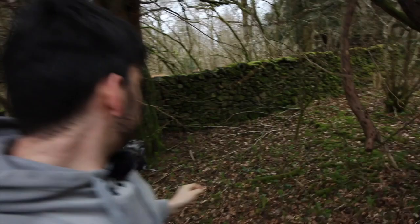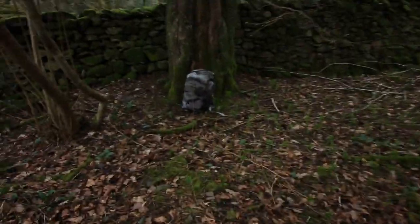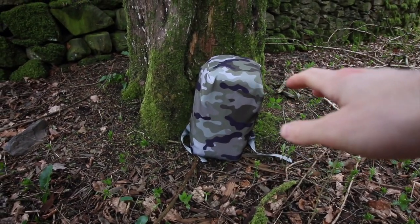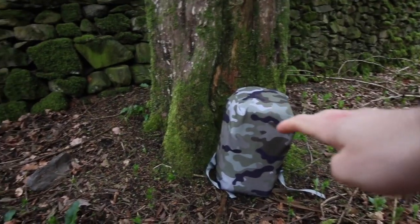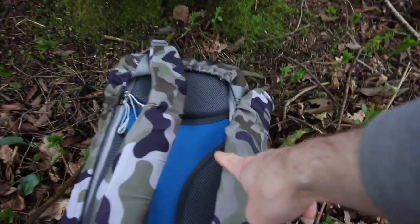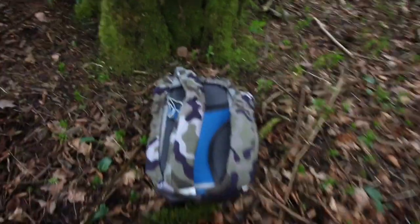So I'm back out doing small wildlife photography, back into the woods again, and if you watched the last video, I made a cover for my bag, which I don't think looks that bad. It's still fairly obvious that it's something, like it's quite blocky, but it's better than the blue that it was, so hopefully that won't stand out.